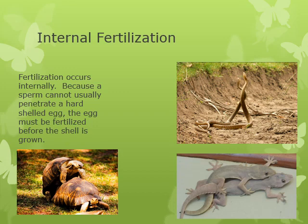And then the big trick was internal fertilization. This is what really allowed reptiles to leave the seas: fertilization doesn't occur externally. You don't need water for that external fertilization. You fertilize internally, and then the shell grows around the egg. That was critical because that shell is water resistant. So when you lay an egg on land, it doesn't dry out.